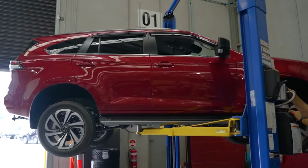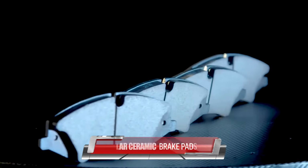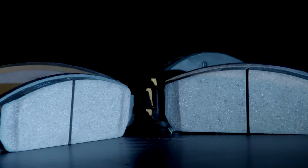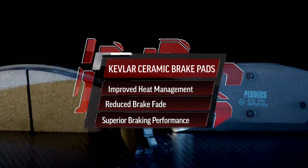If you're considering upgrading your four-wheel drive's braking system, then we highly recommend the Pedders range of 4x4 Kevlar ceramic brake pads. Pedders Kevlar ceramic brake pads are specially formulated to improve the braking performance of your standard brake setup. The benefits include improved heat management, reduced brake fade, and superior stopping power.